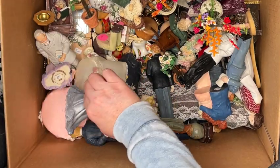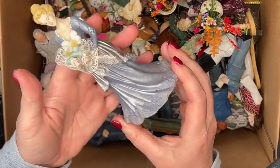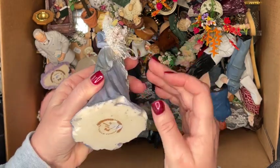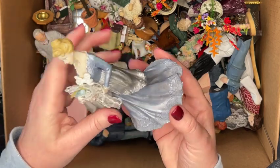Here's another Artisan Flair resin doll. Someone added some floral to her so that she probably looks like a flower girl, or maybe she's the maid of honor.